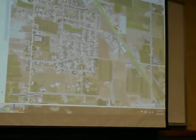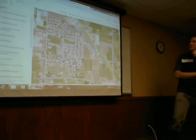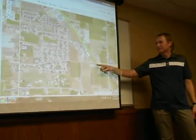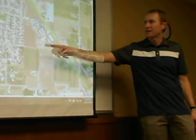It is a stretch that we're looking at through the agreement. So that's identified as one that we're going to signalize. We're looking at how to make that work with the existing buildings on both sides. We're going to have to put that at a skew a little bit and connect it through.